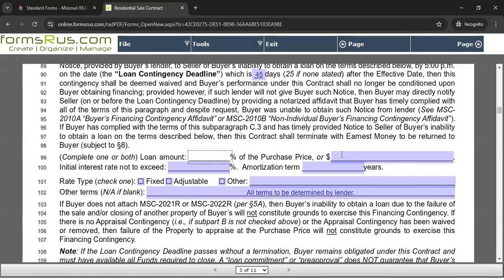No, you're going to put things in every one of these blanks, but I still just hedge my bets and put that in the last blank. So if something changes, I'm still covered.